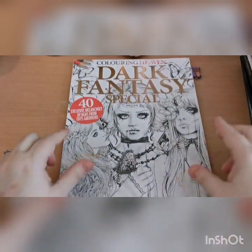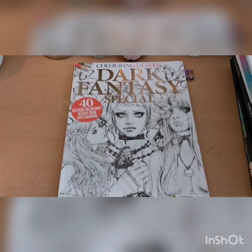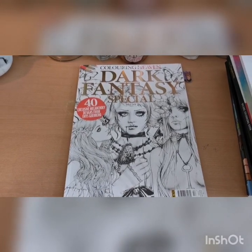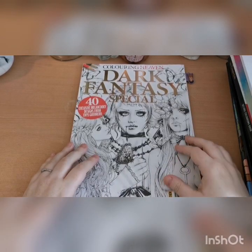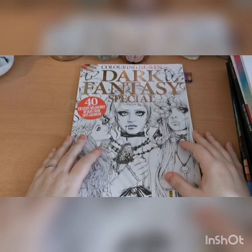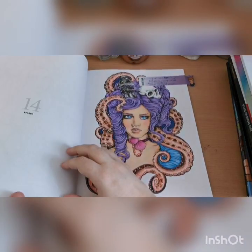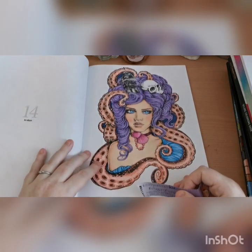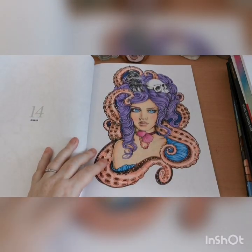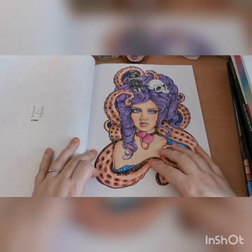Okay, then I completed a page from the Colouring Heaven Dark Fantasy Special, and these designs were by Enos Guerrero, and the page that I finally finished was this one. It didn't need too much done on it, but it still needed the shading and just to kind of be finished off.